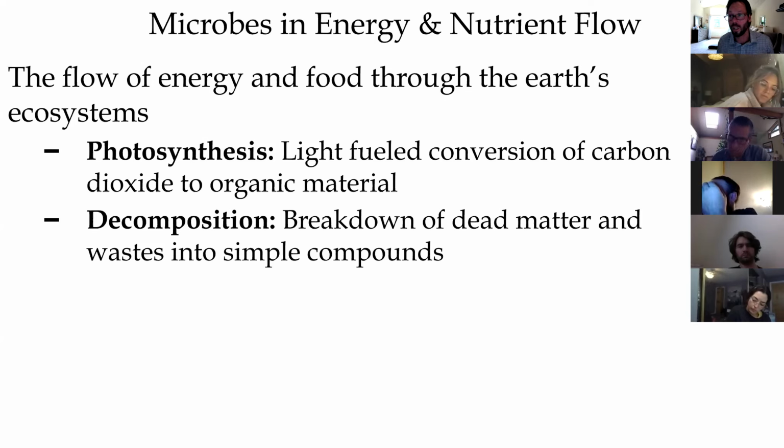So they're important. Not all microbes are bad. And again, the majority of them aren't bad. Very few microbes are actually bad for us or for our animals or our food. The vast majority are helpful in some way or another.